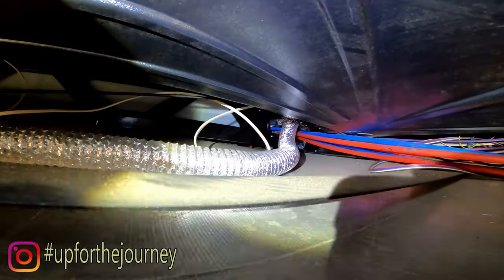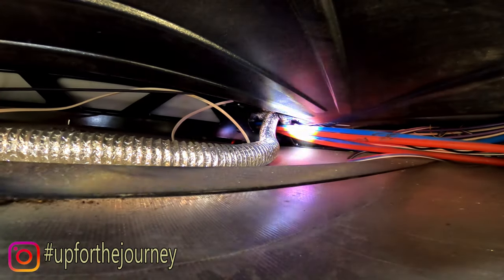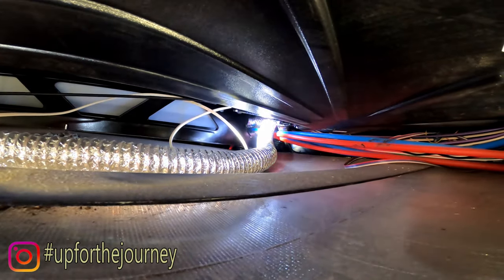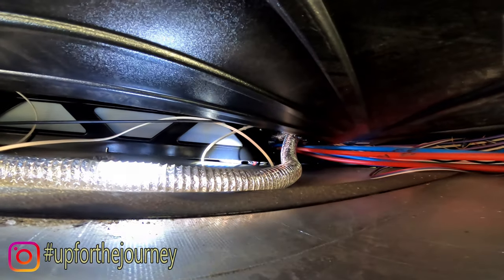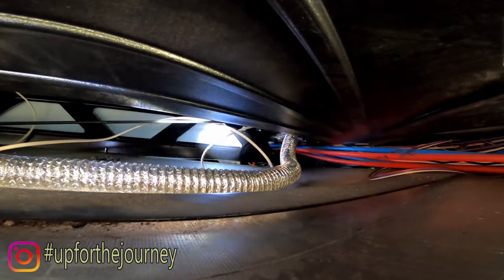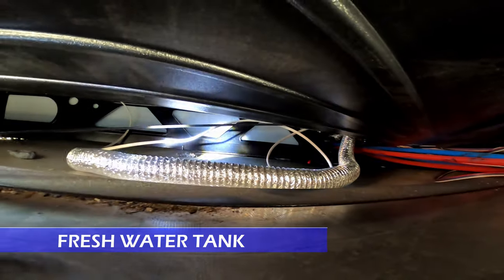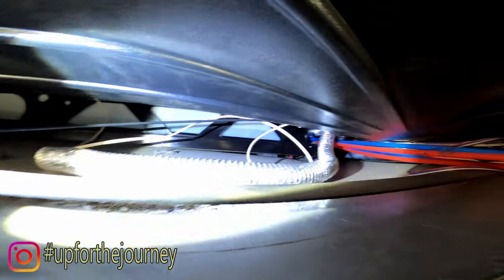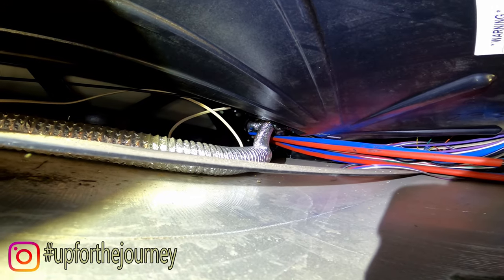And then way up front, up in that area there, to be exact, is where it all goes behind this support pillar. And I think that's a tank. That's either a black or a gray tank. I'm not sure. So we're going to keep moving along and figure out what we're going to do.